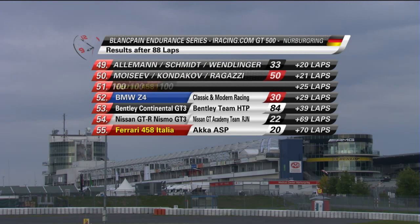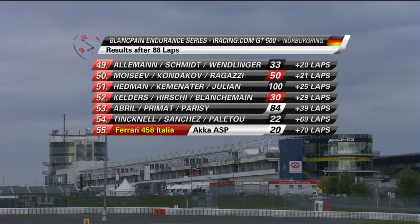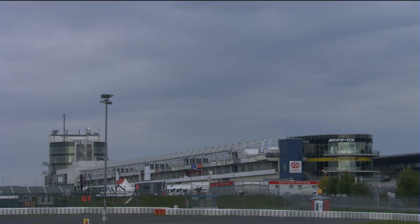But there you start to see those that did have problems and are many, many laps down that didn't get to the finish. 49th and back, the damaged Mercedes, the Ferrari that was in the gravel a couple of times, more errant Ferraris, and the very damaged Bentley, damaged Nissan, and a broken Ferrari as well out of the race. The Pro Cup Ferrari never really came good on the promise it showed in qualifying. So that's the race result.